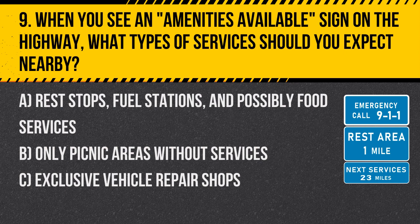Question 9. When you see an amenities available sign on the highway, what types of services should you expect nearby? A. Rest stops, fuel stations, and possibly food services. B. Only picnic areas without services. C. Exclusive vehicle repair shops.